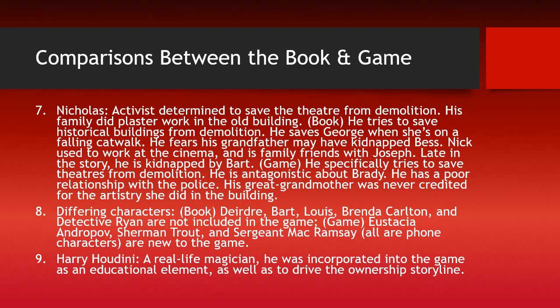And then if we look at extra characters from the game who are not in the book, they're all phone contacts. So we have Eustacia Andropov, and she is, sort of through marriage, considered a relative of Harry Houdini. Harry Houdini, which I'll talk about in a moment, isn't in the book, so because he's not in the book, Eustacia Andropov wouldn't have been in the book. But they've created her character because of this storyline involving Harry Houdini. So that's why she's in the game.